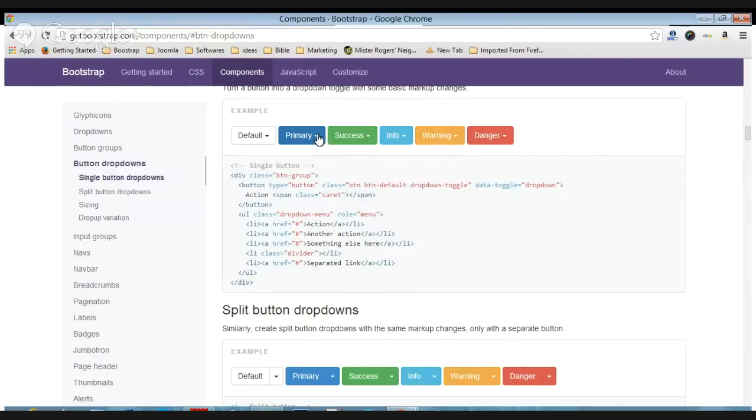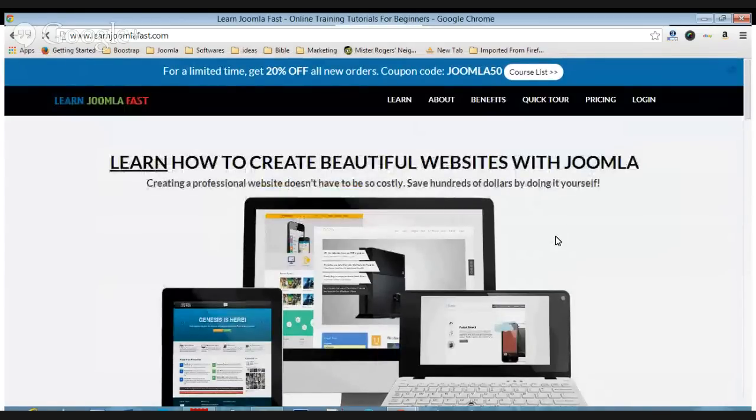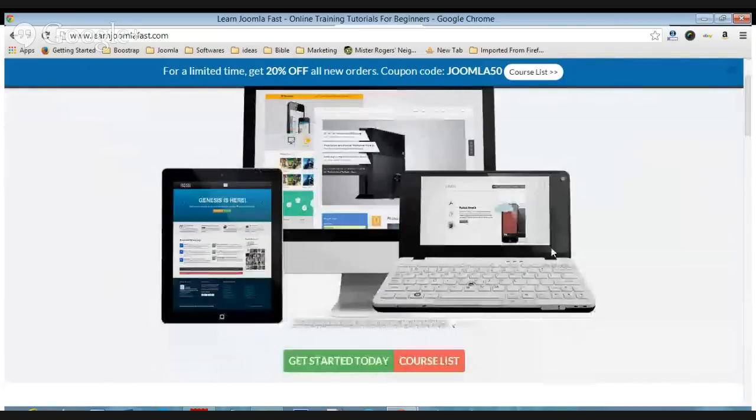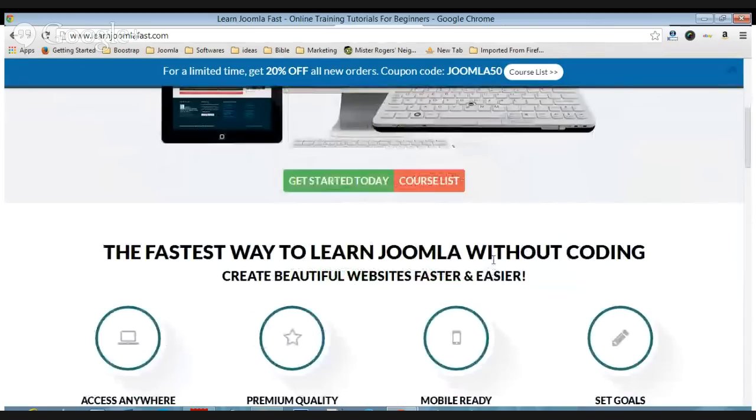So whether you want to create just a really basic site or just a site for your company, for your business, you can learn and do that. And I was able to create my website, this website, learnjoomlafast.com. Everything you see here was created with Joomla. And you see the buttons I was telling you before from Twitter? I was able to use those button styles and put them on the site.